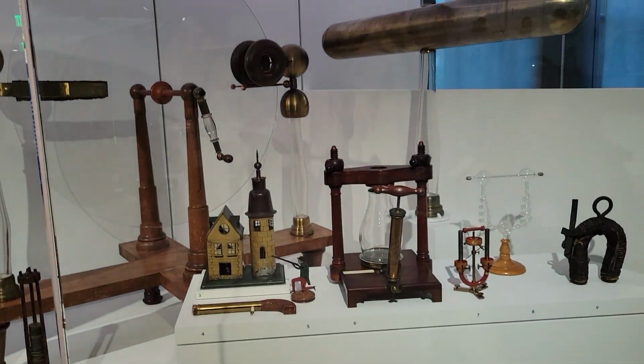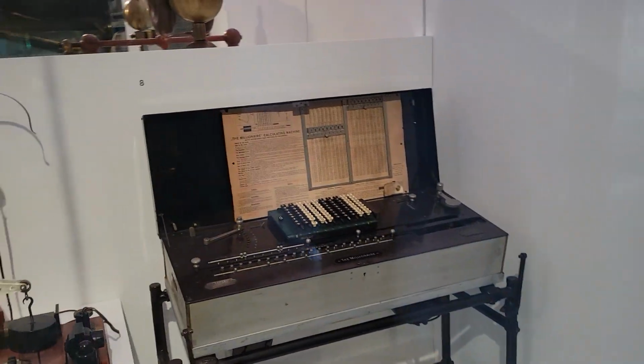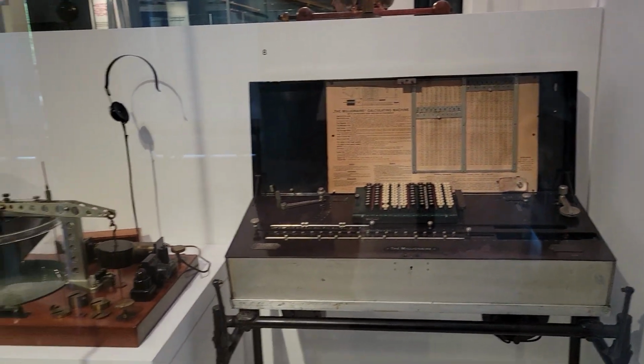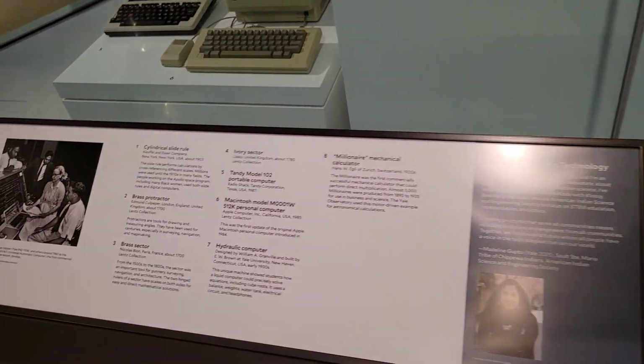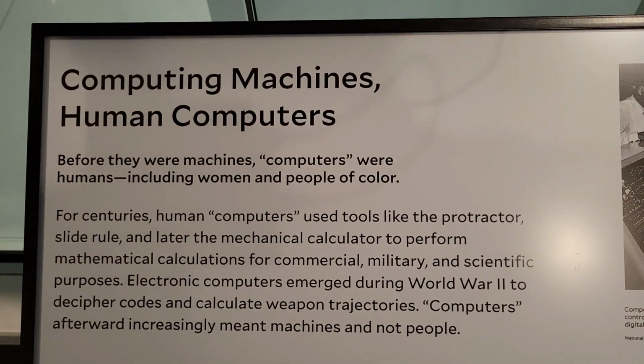Racist ass Yale. First computer. See, man, that black man, all the education. He had his doctorate and everything he needed, and Yale wouldn't accept him. And I'm in Yale's museum, so I feel stupid for being here. But it is a part of history, man. That shit's crazy.